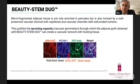So this shows the microfragmented adipose tissue, which is rich in pericytes, and you can start to see the vascular changes that occur with that over time. Next one.